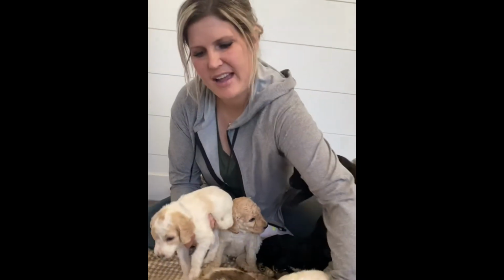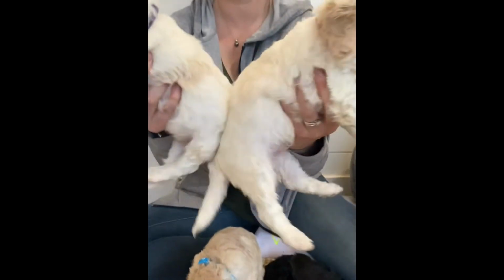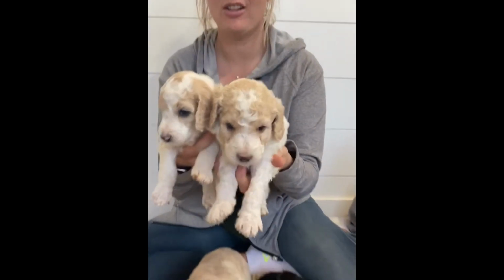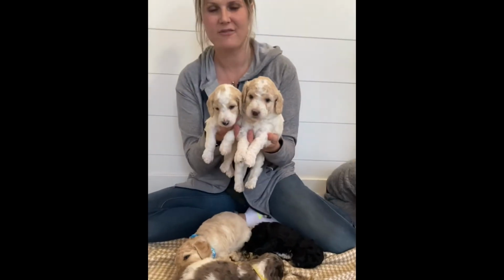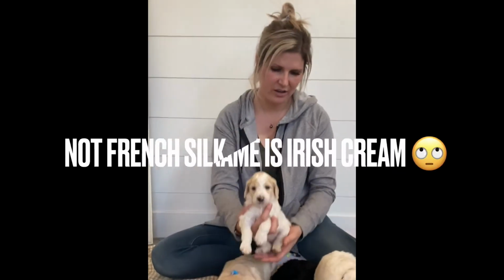If you look in size, you can see a pretty good size difference in the boys to the girls. The boys are definitely a lot bigger boned. They're weighing a lot more. The girls are a lot finer boned. So that is French Silk.